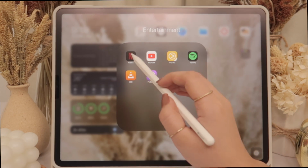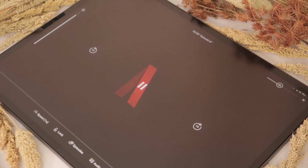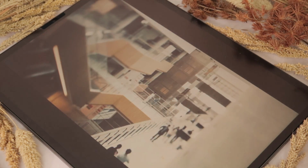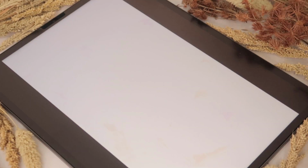The first application in this folder is Netflix. I cannot live without Netflix. I can live without other social media applications, but not Netflix because it consists of all the movies and series that I have been loving over the past months. If you have great Netflix recos, let me know in the comments below.